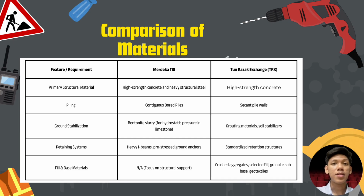Okay, next is the comparison of material. Both projects use high-strength concrete as the main structural material. However, Merdeka 118 also used heavy structural steel to support its deep excavation. For the piling system, Merdeka 118 used contiguous bored piles, while TRX used secant pile walls. For ground stabilization, Merdeka 118 used bentonite slurry, whereas TRX used grouting materials and soil stabilizer.